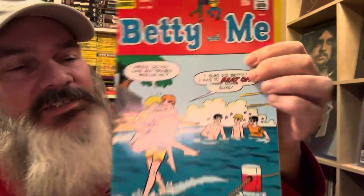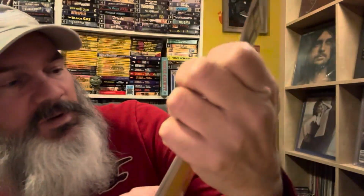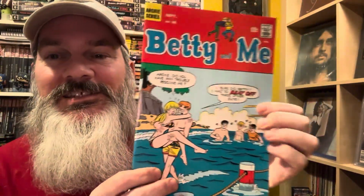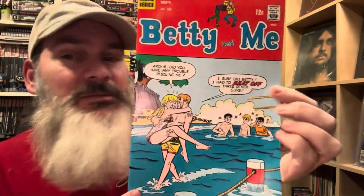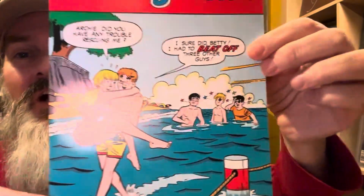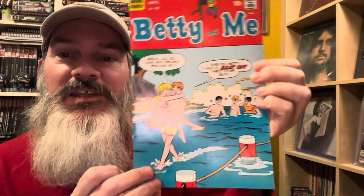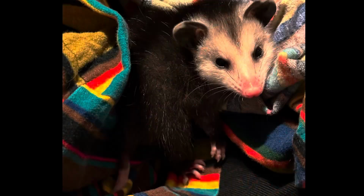Betty and Me is a facsimile edition of a 12-cent comic. It's so cool that they actually left the original 12 cents on there, but there you see where the price is $3.99. Was this issue worth it? I'm gonna say of all the facsimile editions, this is just a silly issue. I could read any issue of Archie and Betty and Me and get the same thing. It's all because of that cover. I'm so happy to have it, but I'm gonna say that you're not gonna get anything really different from any other Archie that you can get for $1.